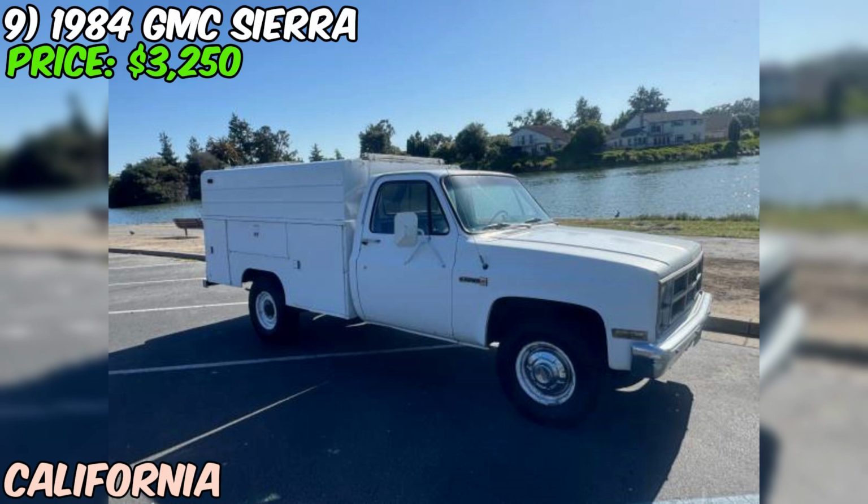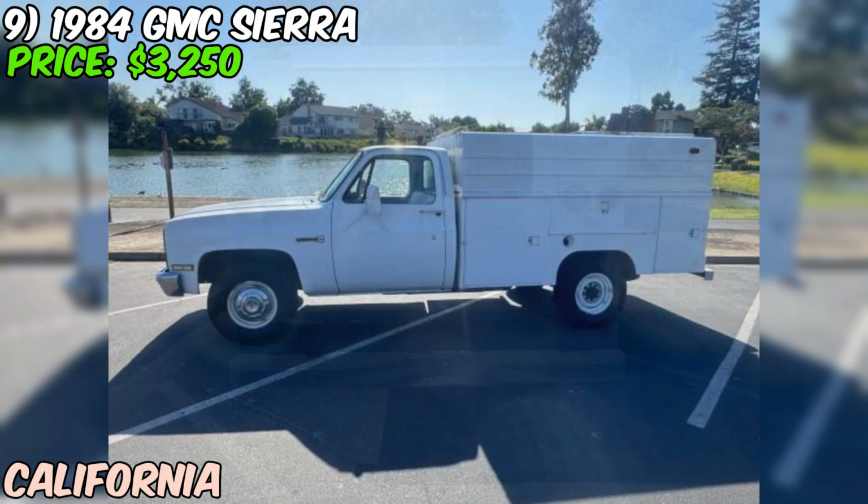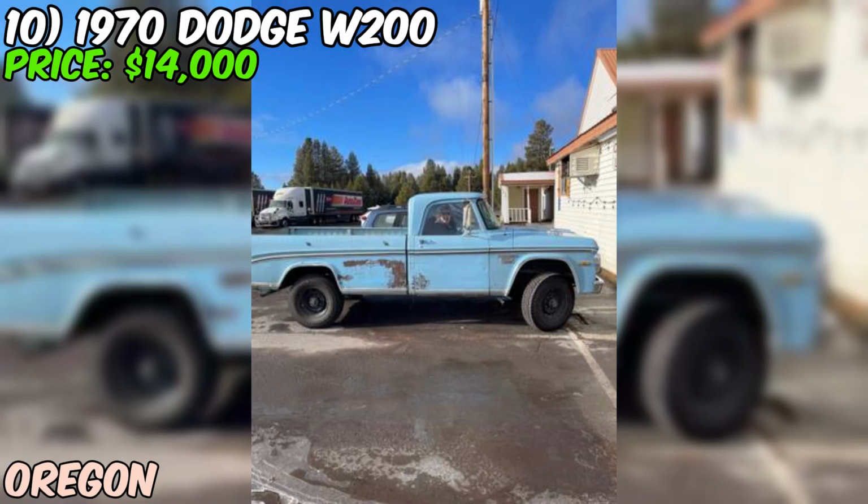Either there's something we're not seeing in the limited description, or this could be one of those rare, genuine deals where someone just wants to move it along quickly. Just remember, even with all that recent maintenance, we're still talking about a 39-year-old truck, so go in with realistic expectations. But man, at this price point, if it's as described, someone's going to get themselves a sweet deal on a classic GMC. 10. Let me tell you about this 1970 Dodge W200 Power Wagon that's up for $14,000.